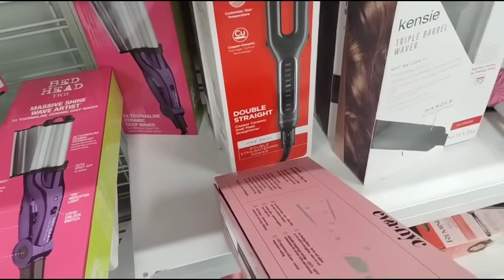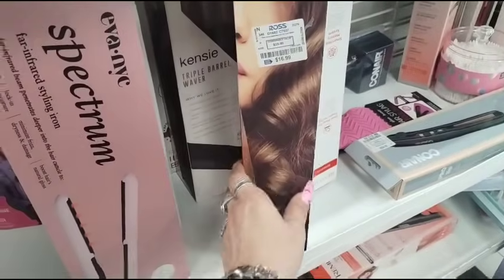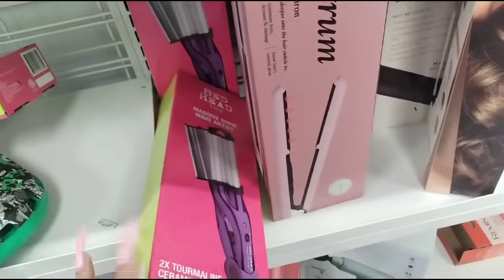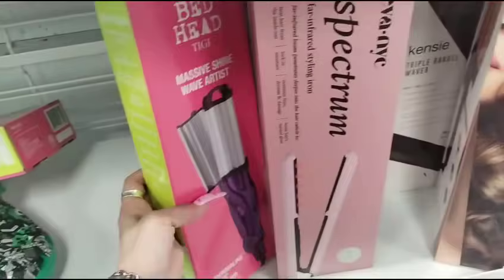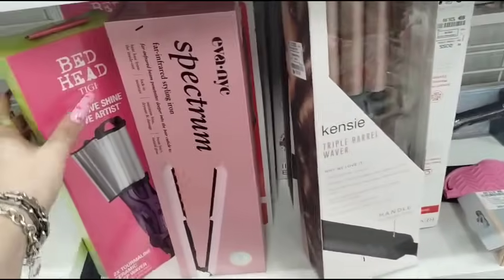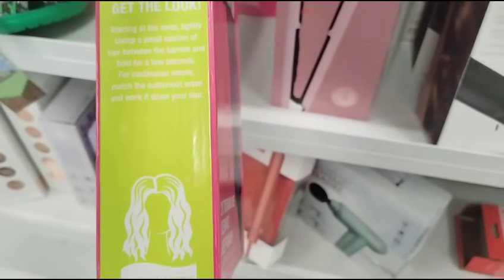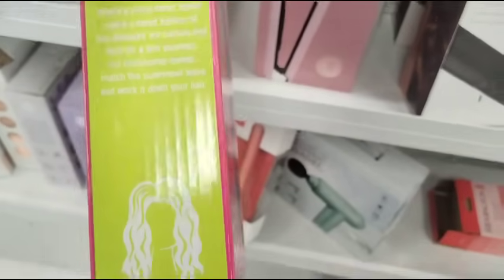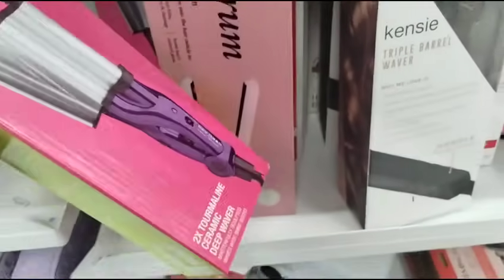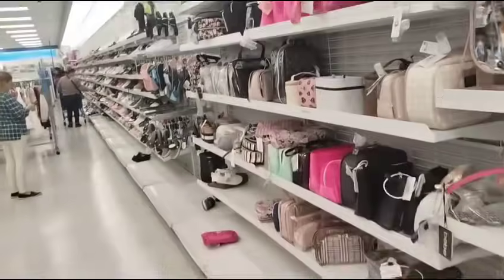Huh. Revlon double straight. I don't want a straightener. This is $16.99. And Bedhead is $14.99. Bedhead's a great, good name brand. Oh, yeah. This waver is nice. That's like the big three barrel, but it doesn't even tell me how... Deep waves. Huh. I don't know. I gotta think about that. That's thinking for another time. We don't have time to think today.